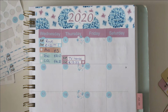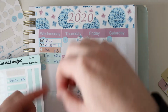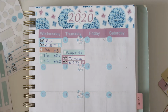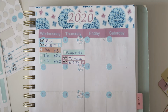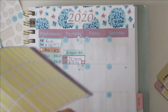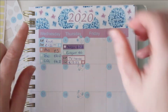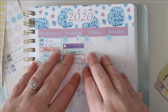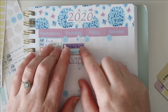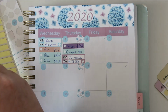Then we got some snacks in Eurogiant, and what else did we get? Oh yes, I did get some blackout blinds on Amazon, because we've been using black garbage bags on our window with tin foil, and it's just such an effort every day. So I just took the plunge and bought some blackout lining for our windows.